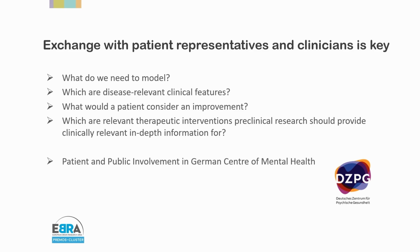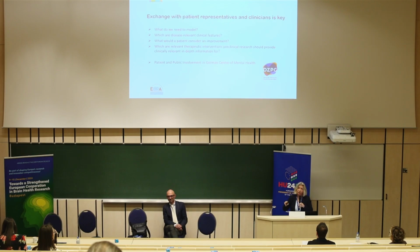At some point, all of this phenotyping will be finished. At some point, we will be done with this. So what would be the next relevant steps to contribute to an improvement of patient lives? And for us, the important questions are really, what is it that we need to model in detail? Which are the clinical features that are really disease relevant, and what would a patient consider an improvement, so that we can start thinking about our experimental designs and the whole translational process with the end in mind.